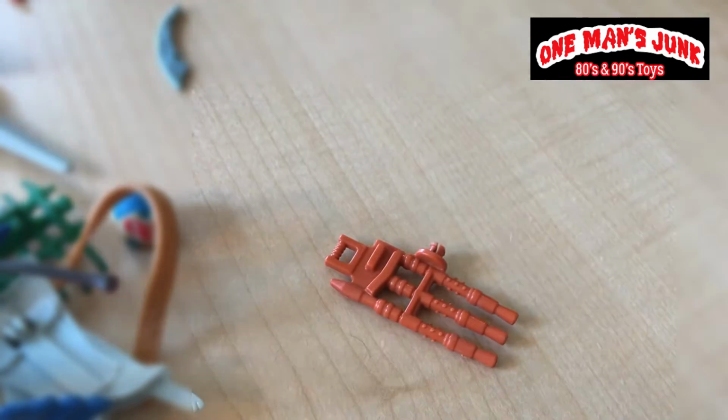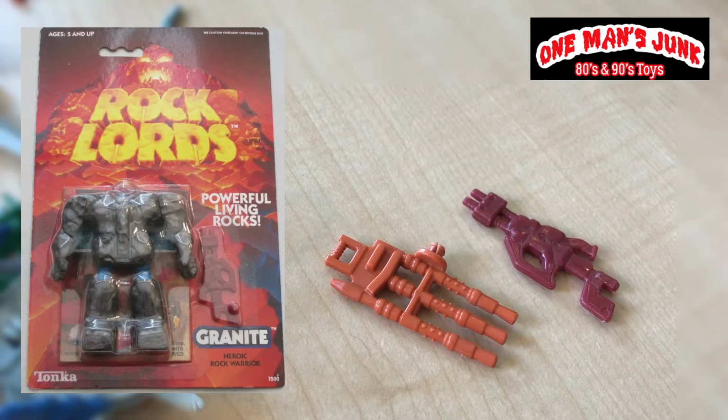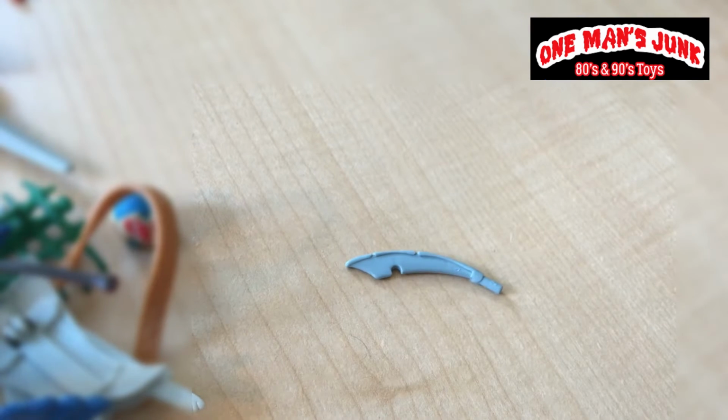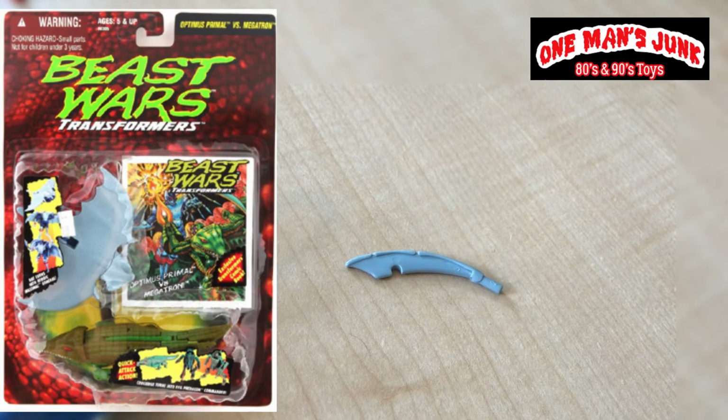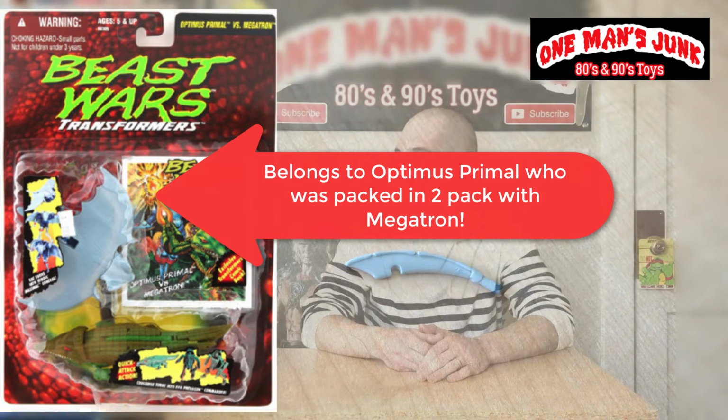You know I love my Rock Lords. Well, I was fortunate enough to find some Rock Lords accessories. I can't remember exactly who they belong to, but I do know that they are Rock Lord accessories. Oh, and finally, how about that? Very innocuous looking piece that actually belongs to Beast Wars, and I could be mistaken, but I'm pretty sure that belongs to Megatron the Shark version.